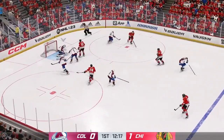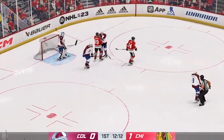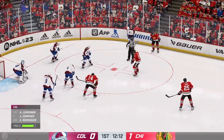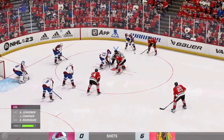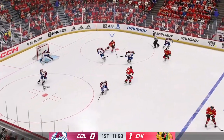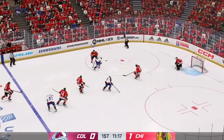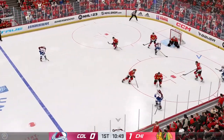Takes it from the other side of the blue line. Georgiev's going to hang on to that one for a whistle. Quickly on top of that, James, he needed a cover there. Center's gliding up to the faceoff dots here. Confers won the faceoff. And now he moves it quickly to Lehkonen. Into the attacking area from the left side. Stays with it. And he slides it quickly to Byram.